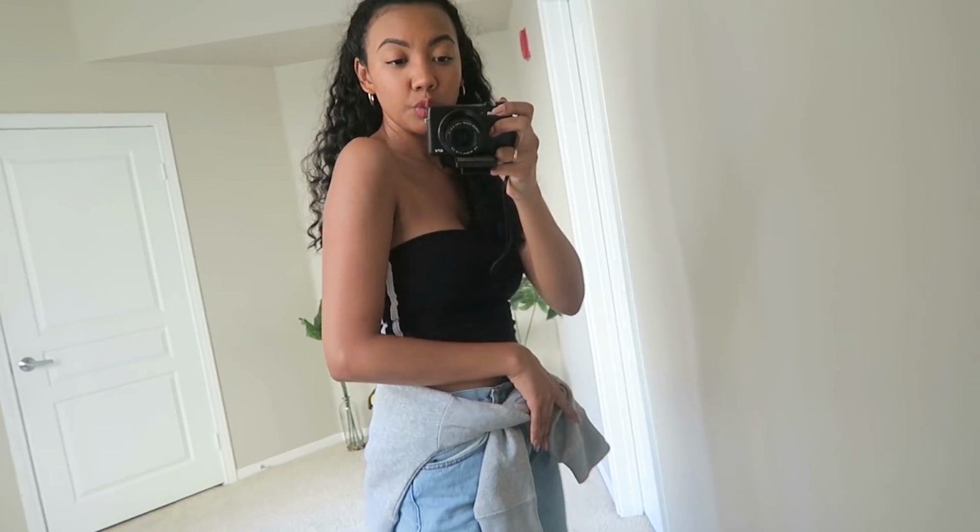Actually, they did let me wear them. They did. I've worn tube tops before when I was younger. Yeah, they did let me. Shout out to my parents. So this is one trend.